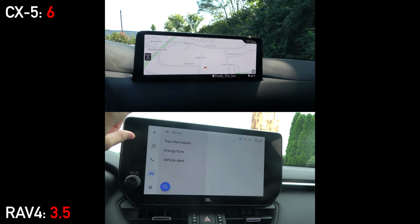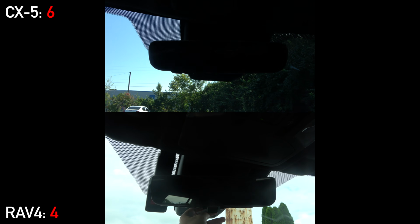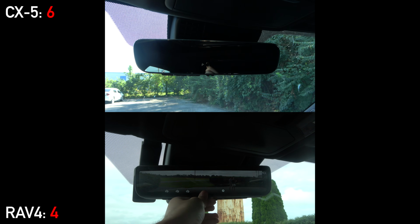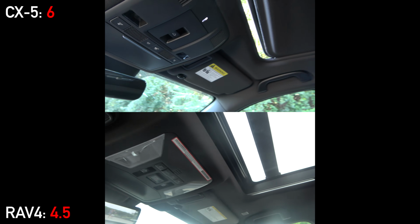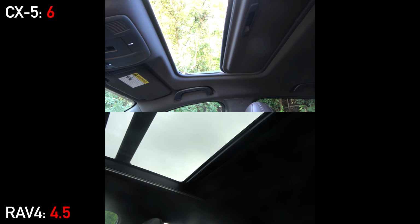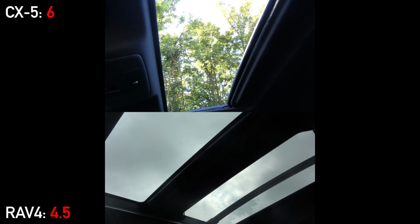Both have Apple CarPlay and Android Auto, but the other important difference is the fact that they run wirelessly on the RAV4's display only. As we wrap up the front of the cabins, the RAV4 has a couple more advantages. Both have auto-dimming mirrors with home-link remotes, but only the Toyota's is a camera mirror system when you flip the switch. It also has the optional panoramic sunroof, which is something not offered on the CX-5.